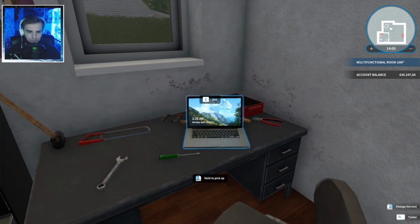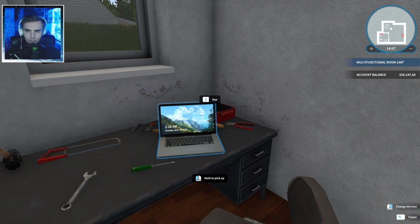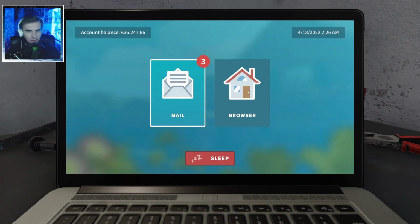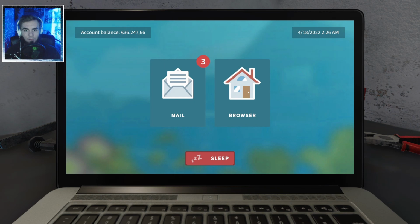Also, by the way, on this laptop you can also see the same hour as it is when I'm recording and same date. Also, they of course had to write the date incorrectly. If you go with the year at the end, please place the day in front, not the month. It doesn't make any sense.